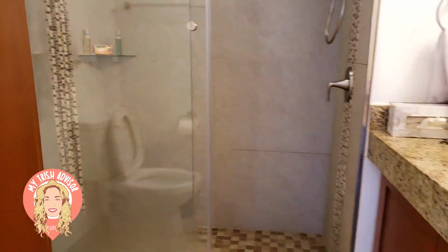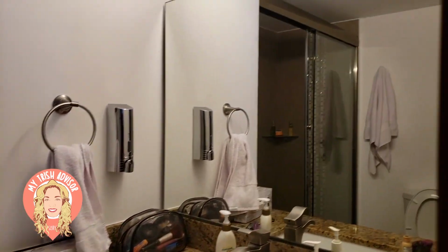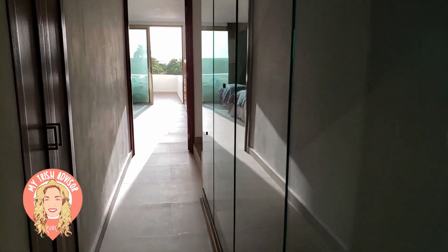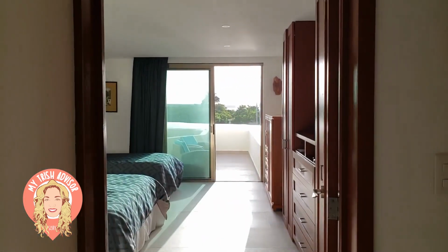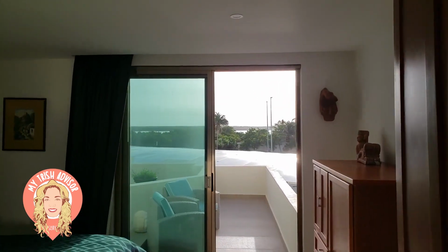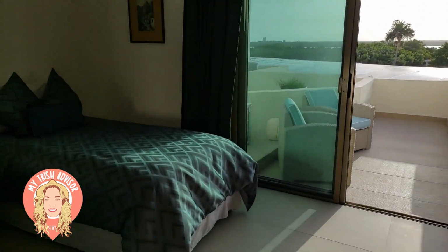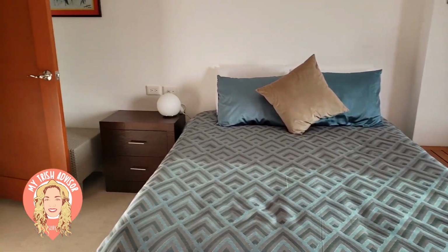So this is the bathroom. And all the bathrooms are the same, don't mind my mess. But the second bathroom has like a pool tub. Now this is the view of the lagoon. So it's like right in the middle. It's so cool. So there's a patio out there, chairs, single bed, queen size bed.